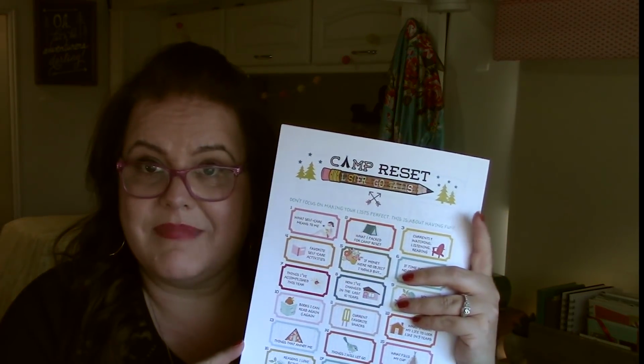So we're going to go ahead and launch it again October 1st, and it will be the premier challenge in the Happy Place Club. And we thought that it would be a great time to give you a peek of Listers Got a List during Camp Reset. So we included all these pages in your handbook to do listers, and you also get 40 of the prompts in your printable pack.